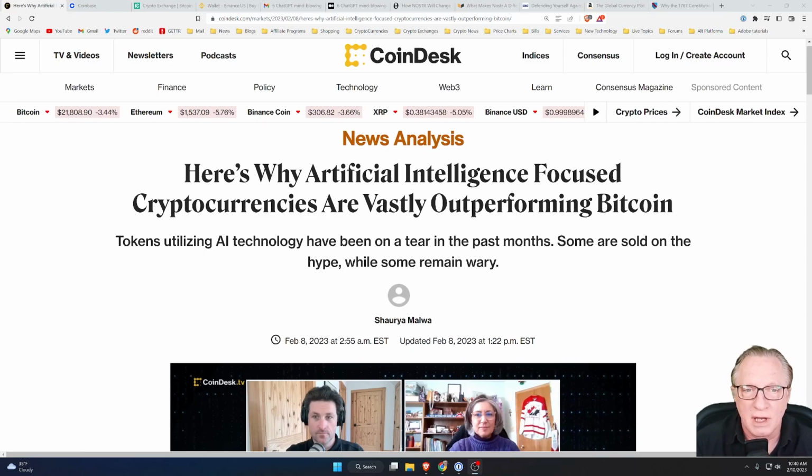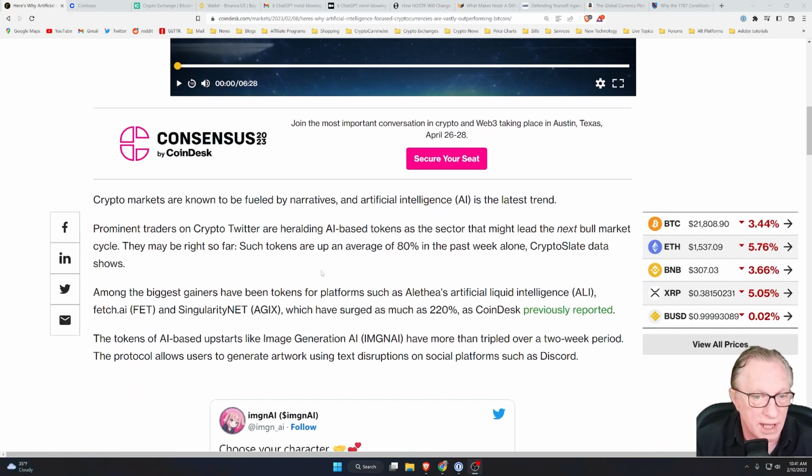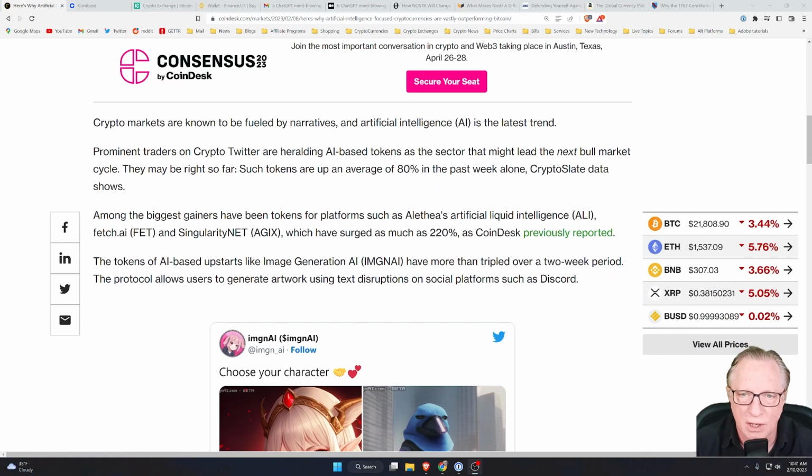of these tokens. So in the article, they talk about three tokens that I'm going to cover today, which are Alethea's Artificial Liquid Intelligence Token, Fetch.ai or FET, and SingularityNET or AGIX.